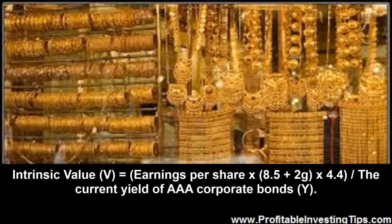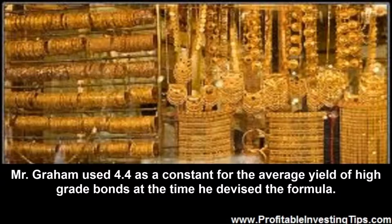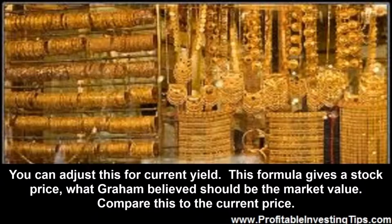Graham formula. Intrinsic value, V, equals earnings per share times (8.5 plus 2G) times 4.4, over the current yield of AAA corporate bonds, Y. Earnings per share are for the last 12 months, and G is your estimate of company growth in the next 5 years. Mr. Graham used 4.4 as a constant for the average yield of high-grade bonds at the time he devised the formula. You can adjust this for current yield.